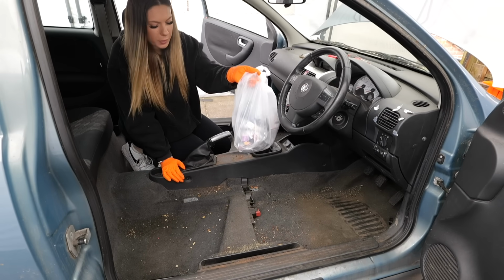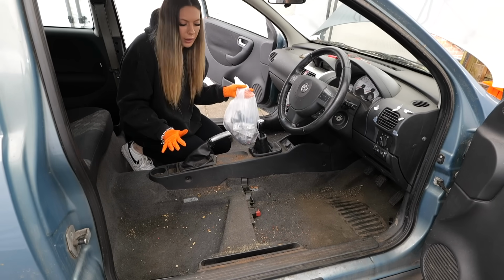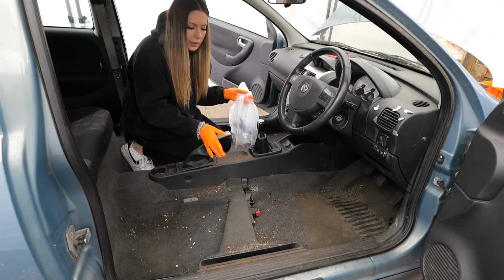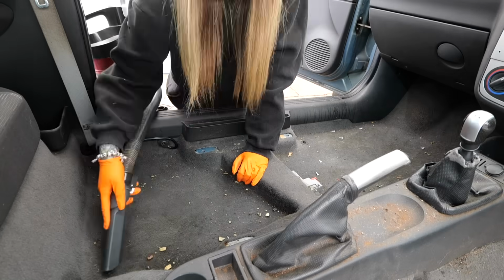Okay, that is all the rubbish removed. I think the next best option is to just give this car a hoover. I don't know where to start, to be honest. It is so disgusting, but I think hoover's the best option to begin with, and we will go from there.